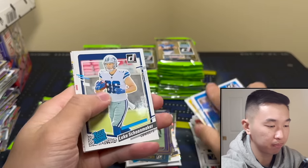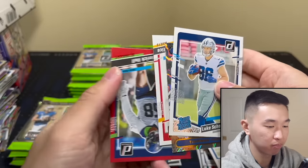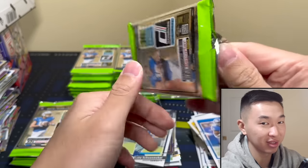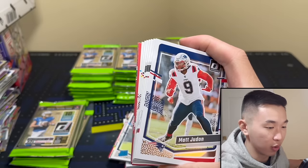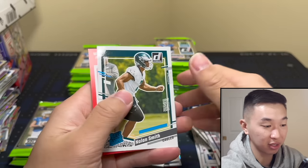Downtowns, where are we? That Bryce is a pretty good card. Normally I would stop on that one. If that was Stroud, that would end the video. But it's not. And there's no way I get Stroud now that I got Bryce. There's no way. So that ends that hope for the Optic Stroud. And he only has a few cards.